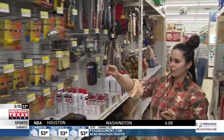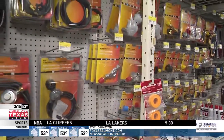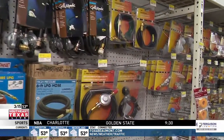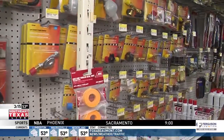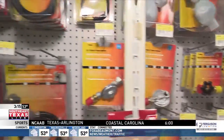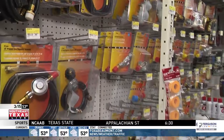So now, let's look at some of the abundance of accessories, because people are going to come in here wanting to know what they need, or perhaps unsure. I'm sure you do a little bit of education and helping people out, right? Oh yes, definitely. That's what we're about. We have all of your fittings here. We've got regulators, replacement hoses, and the small propane fittings. Pretty much any fitting you need, we've got it for you.